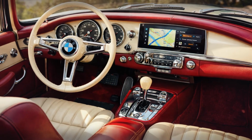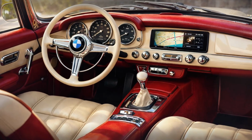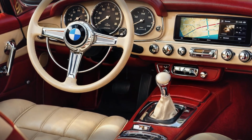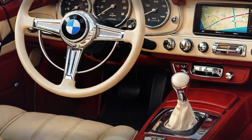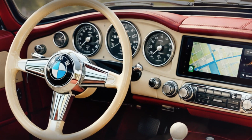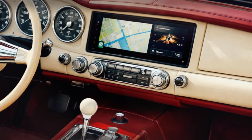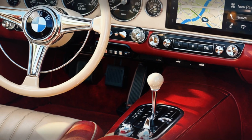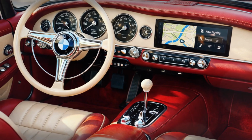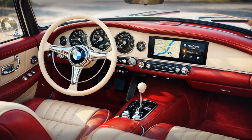In front of you sits a retro-inspired digital gauge cluster, combining analog-style dials with modern OLED clarity. The steering wheel is thin, elegant, and trimmed in leather and metal, just like the classic roadsters of the past, but now equipped with touch controls and haptic feedback. In the center, a floating widescreen display handles navigation, music, performance data, and AI driving assistance. It disappears into the dashboard when not in use, keeping the cabin clean and timeless.